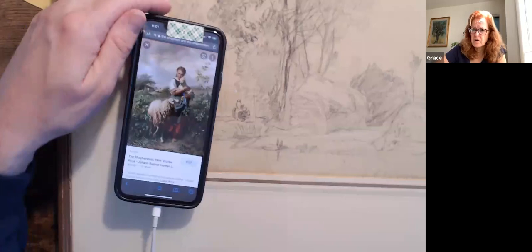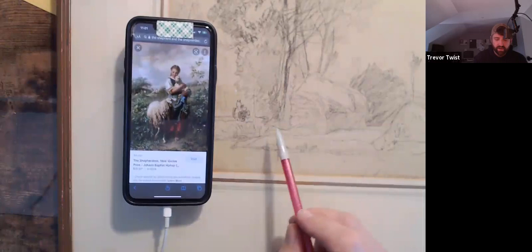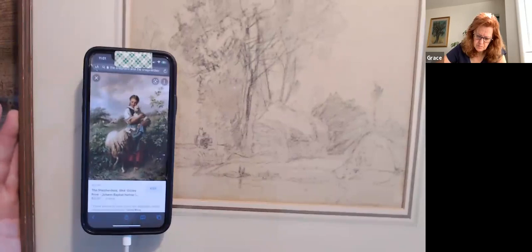So if this is a shepherdess with her head in her dress and a sheep, I'm wondering if there's a baby sheep, and then is there another guy that we're not seeing? Right. Like I was maybe standing. And I wonder if there's other sheep.